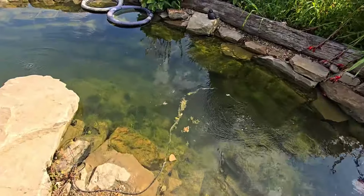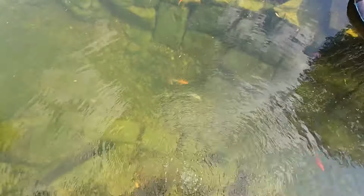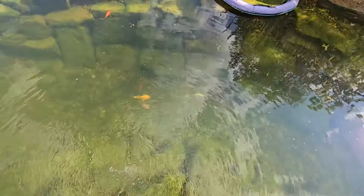I have some aerators going in here because we do have some fish in here. I also have some pond jets for circulation, and you can see Goldie Hawn down there with her koi friends. I don't have a name for the orange one, but the white one is Dorothy. Oh, the geyser.